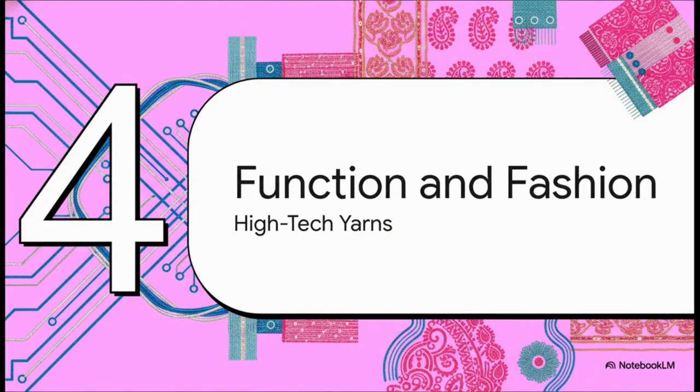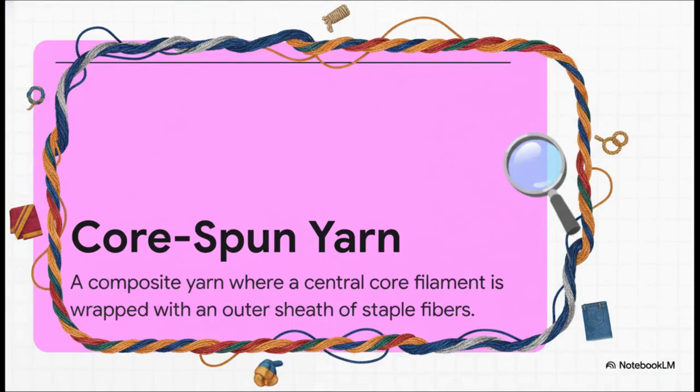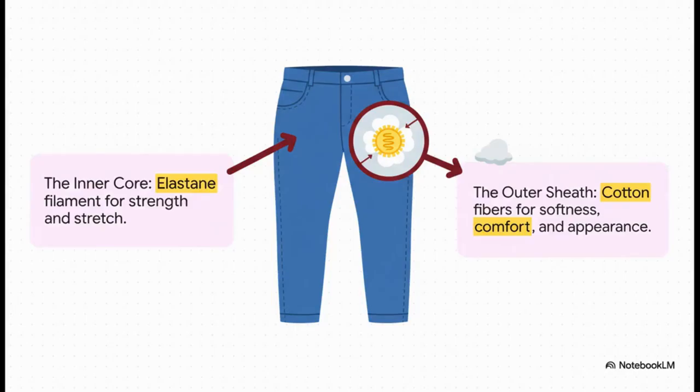Okay, so it's not just about looking and feeling good. A lot of these yarns are serious bits of engineering designed for specific jobs. Let's check out two really smart examples that you see all over the place in India. First up is core spun yarn. Now, this is just brilliant. It's a composite yarn, which means it's basically two different materials mashed together to get the absolute best qualities of each one.